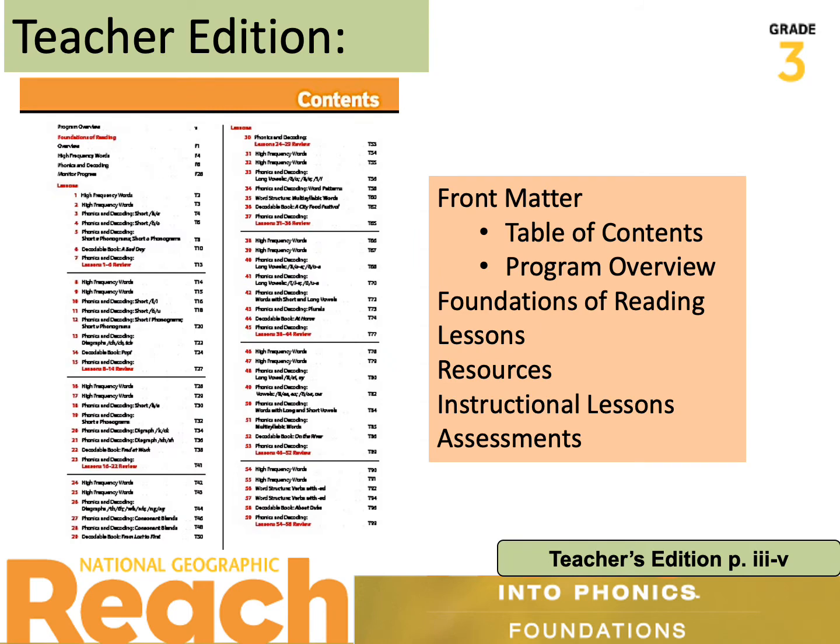Please turn with me in your Teacher's Edition to Roman numeral 3 through Roman numeral 5. This will highlight the table of contents that is found within your Teacher's Edition. Please take a few minutes to take a picture walk through the resources that are available within your Teacher's Edition. Some of the key features include the front matter components, which include this table of contents, a program overview, the Foundations of Reading section, the core lessons, the resources, instructional lessons, and assessments that are offered.